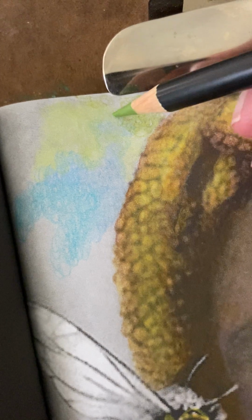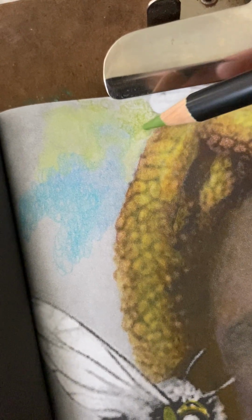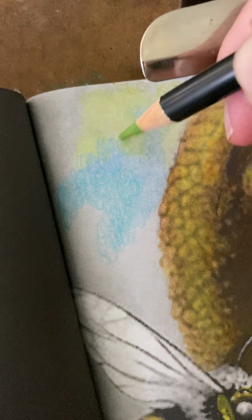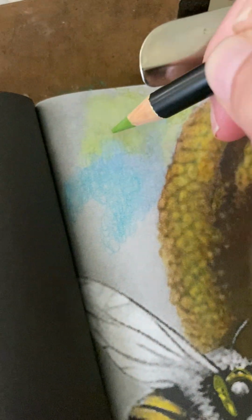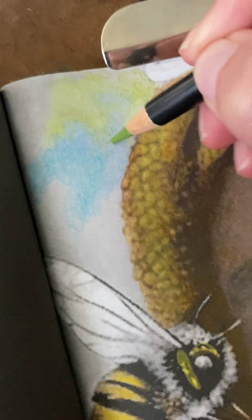Now this is all personal preference. You can make it as dark or as light as you want. I like to roll my colors into each other, make them blend completely, where you can't decide where one starts and one ends. But this is uniquely you. Make it look exactly how you want.